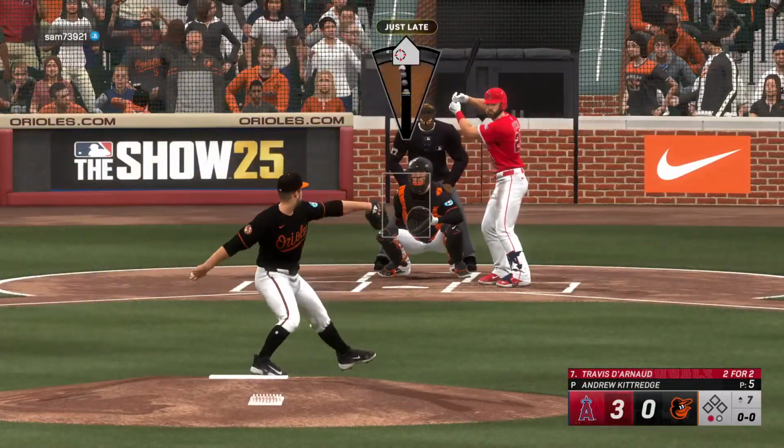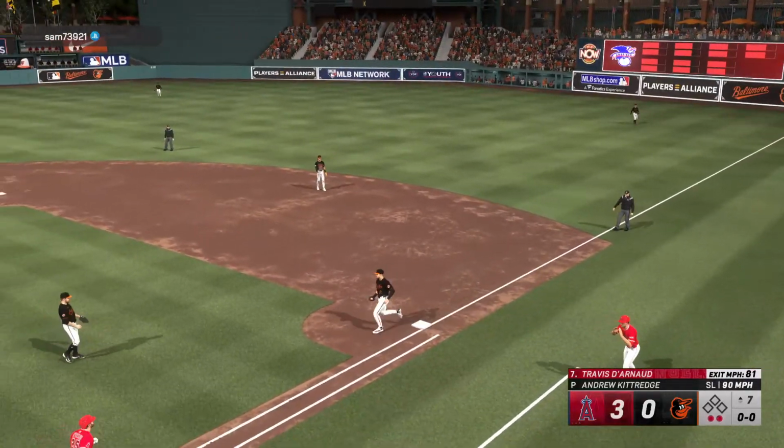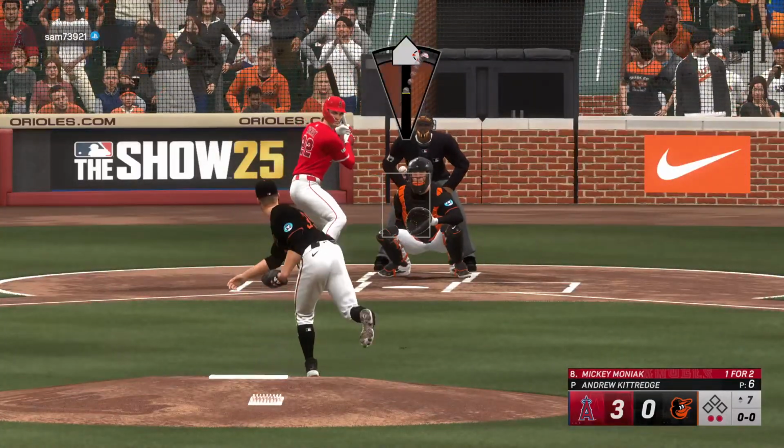So here's Darnell with 1 out. On the ground to first. O'Hearn takes it to the bag, and 2 away to start the 7th. And next for L.A., Mickey Moniak.